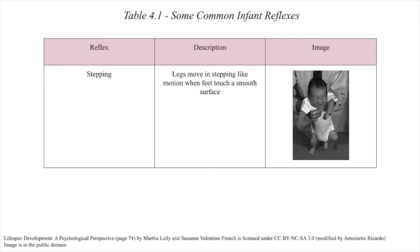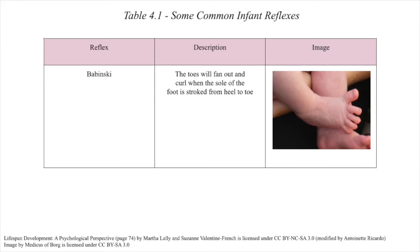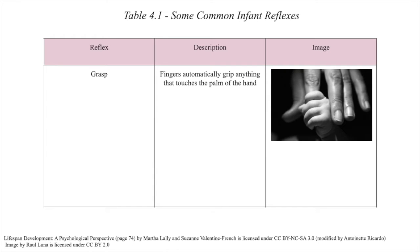The stepping reflex. Legs move in stepping-like motion when feet touch a smooth surface. The Babinski reflex. The toes will fan out and curl when the sole of the foot is stroked from heel to toe. The grasp reflex. Fingers automatically grip anything that touches the palm of the hand.